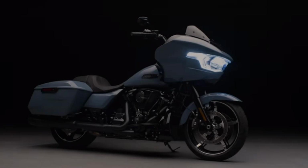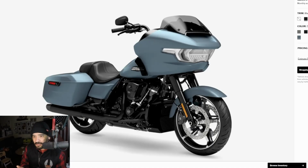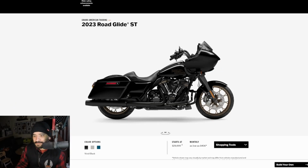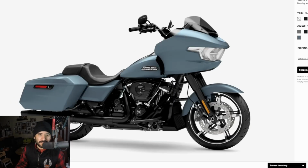Wait for maybe even winter, because you're taking on a 6-year loan. What's another 4 or 5 months to wait for you to get a decent 2024 Road Glide or a Street Glide or whatever you're looking at? You're gonna have that loan for 6 years. You're gonna have that bike for 6 years. You're gonna finance the 2023 when you could finance a 2024 for about the same price.